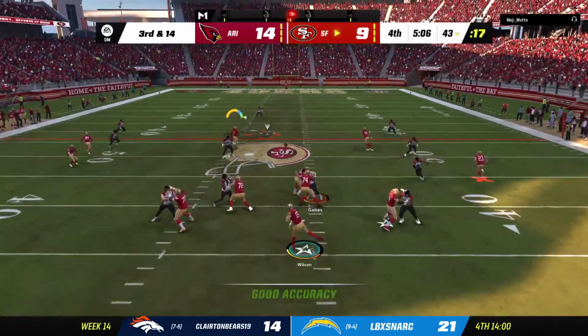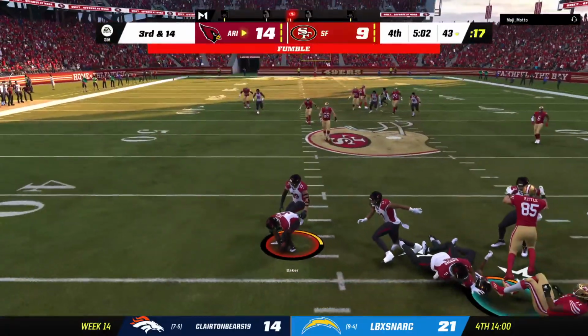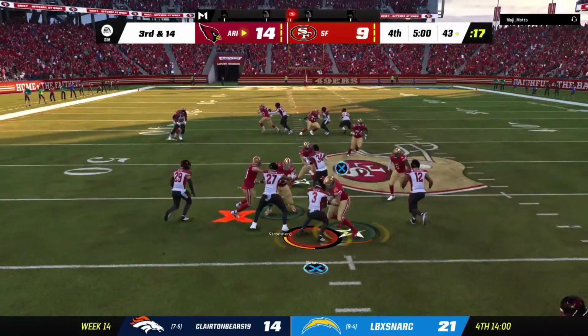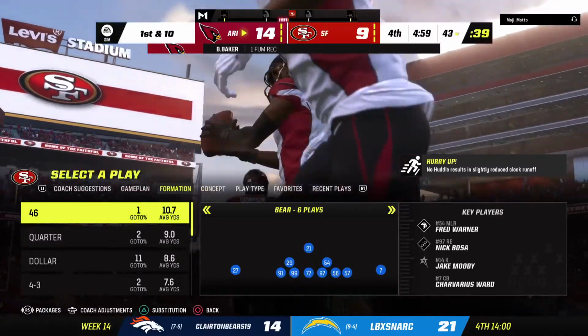Now on 3rd and long, they'll look to throw. That ball caught. And now look at this. Big gain, but a fumble. And the Cardinals have got it going the other way. And he's able to get it back here to the 43-yard line.